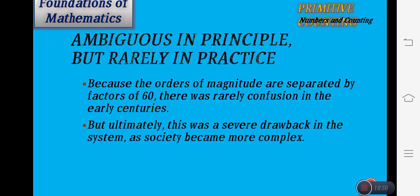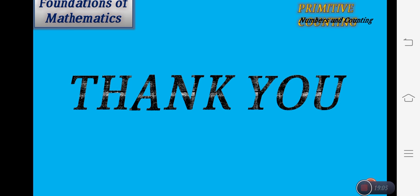Because the orders of magnitude are separated by factors of 60, there was rarely confusion in the early centuries, but ultimately this was a severe drawback in the system, as society became more complex.